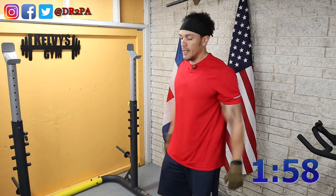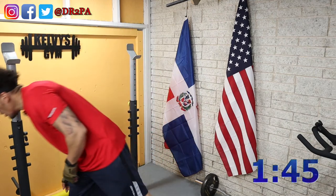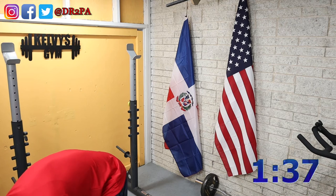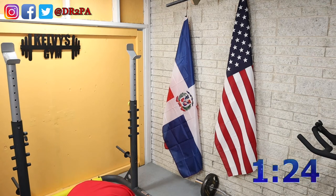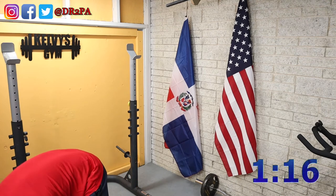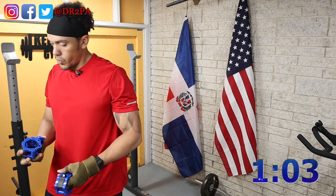All right. Let's get these dumbbells out of the way. Got the dumbbells out of the way. And now let's get ready for the next exercise.